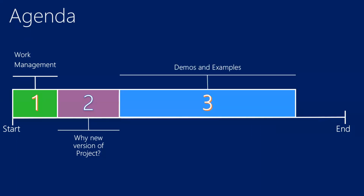And I have quite a bit of time dedicated for demos and examples. I'll walk you through all that. And finally, we'll open up for Q&A. Feel free to ask all your questions even in between. We'll take logical pause points. So post your questions in chat, like I always mention. So that's the high level agenda, and then we'll see where this takes us.